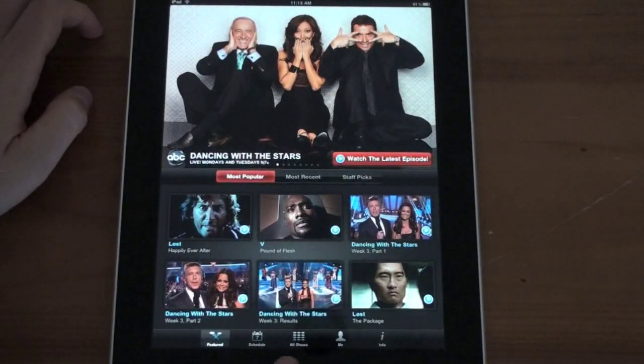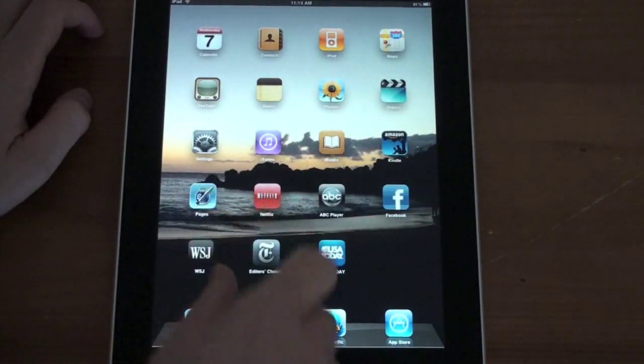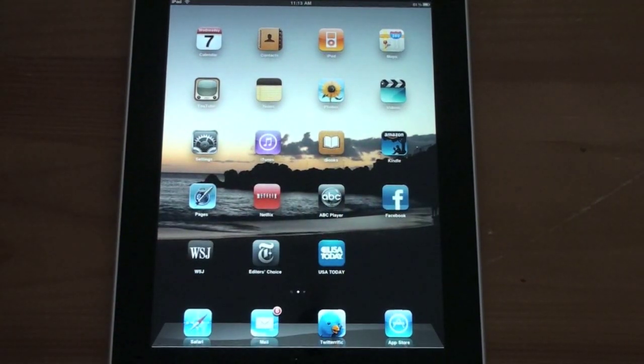So this is the ABC Player, and this is a free download. I should mention the Kindle is free. Pages, I believe, is $9.99. Netflix is free, assuming you have a Netflix subscription that you have to pay for. ABC Player is free. Facebook application, it's the same Facebook app that is for the iPhone. It's just enlarged quite a bit.